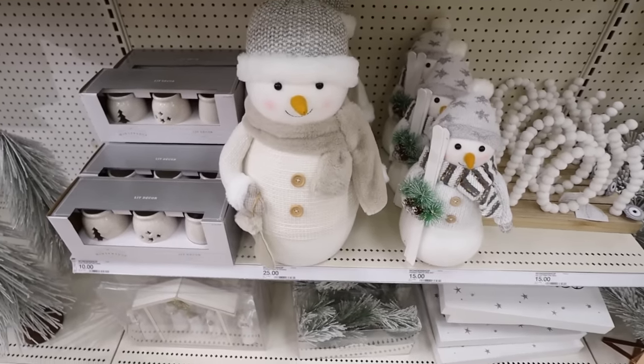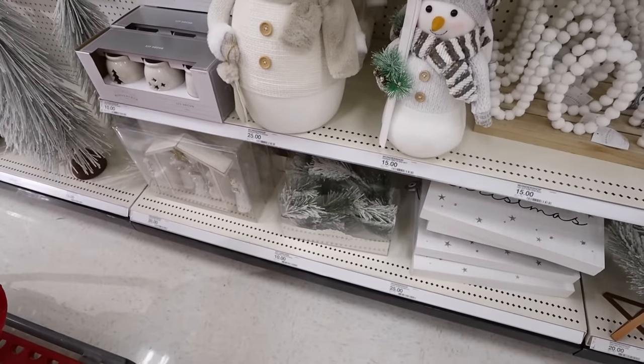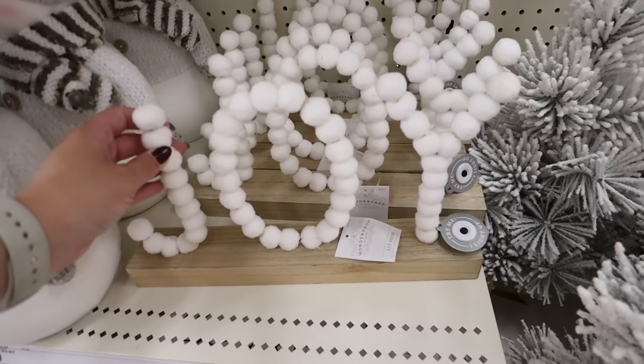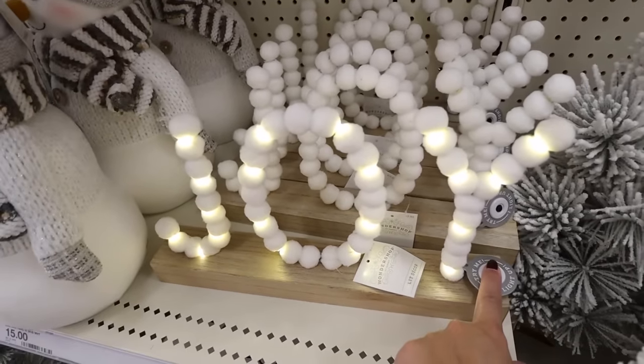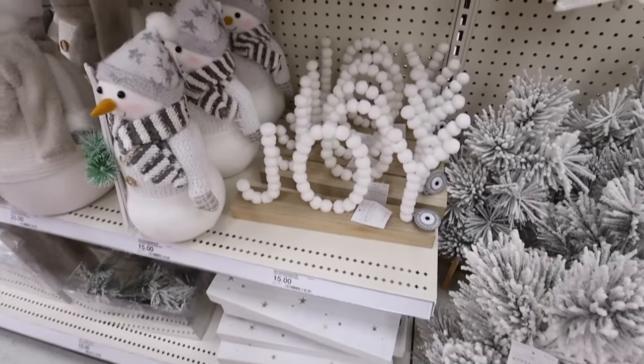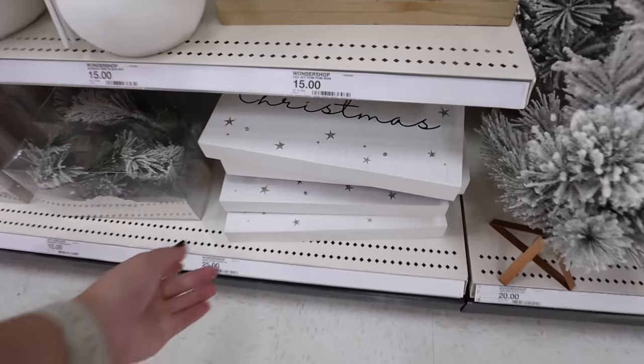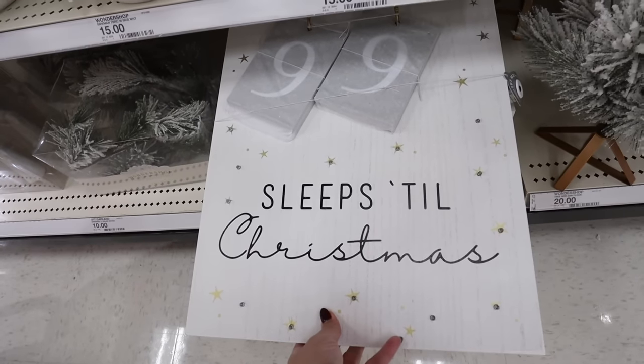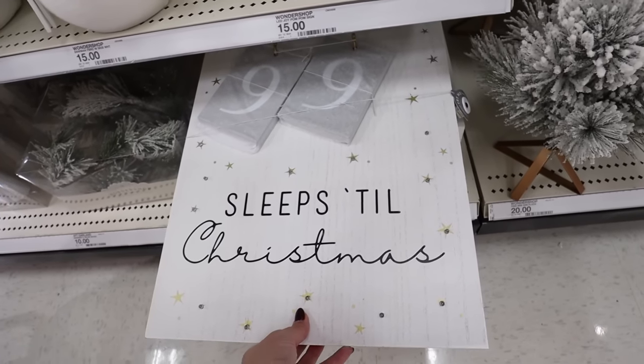But like I said, these are oldies but goodies from last year. A lot of these bottom items right here are. Here's the next one. It's just this little kind of pom-pom joy sign, but it does light up. That's actually quite cute, and that is $15. Another item that's back from the last 2 years is this sign that says how many sleeps until Christmas, and this lights up.